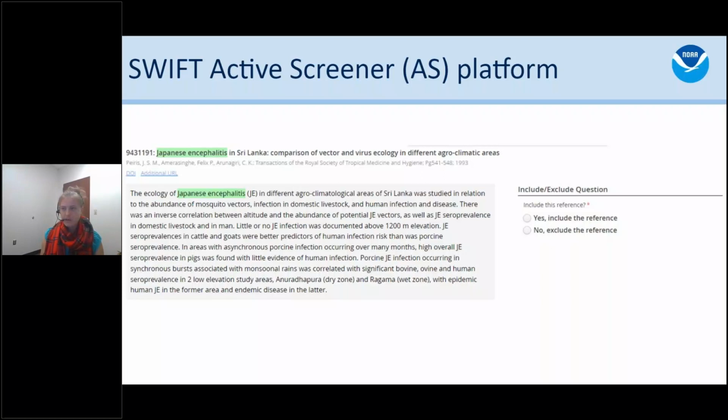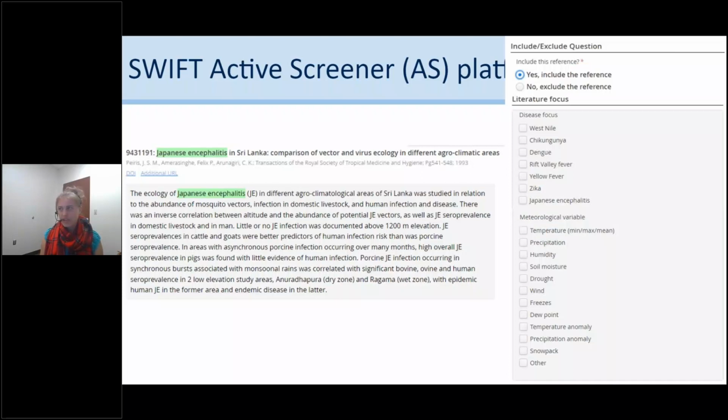So let's say I want to include this article in my bibliography in the future. I click yes, and then it expands out an optional field where I can add some tagging metadata so I don't have to go back and reread this article later to figure out what it was talking about. So I'd click on whichever diseases would be most appropriate here. This would be Japanese encephalitis, and then any of the meteorological variables that I had set out, I can click so we can tag this article for later and make it easier to understand what exactly this article was talking about and what sort of meteorological data it was utilizing.